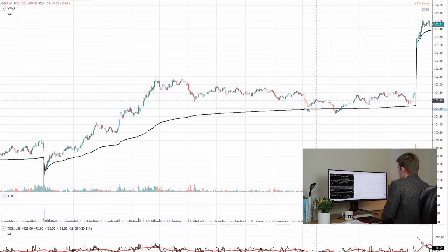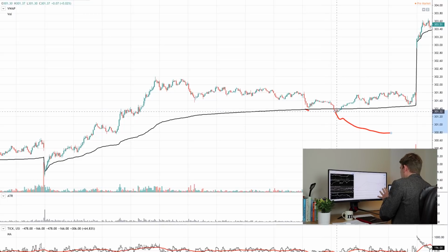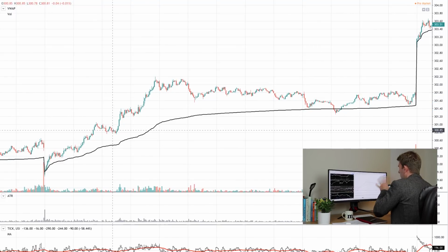is that if you start to get this and it comes back down and takes it, the probability of us perhaps doing some work to the downside becomes so much higher. Now, yes, in this case, it didn't do that, and it did push up, and it did push a little bit higher and would have been a little bit of a money maker. But you've got to go with probabilities, and you've got to look at the whole bigger picture.